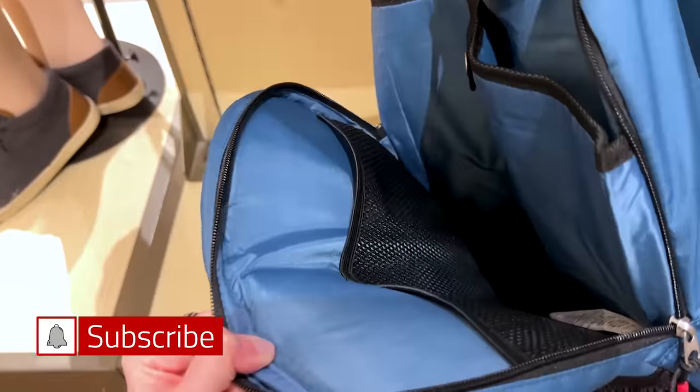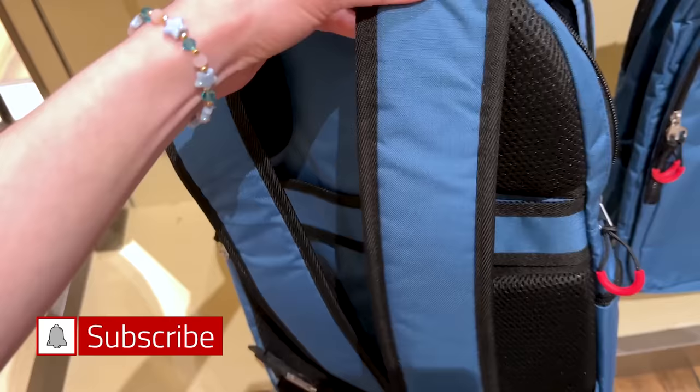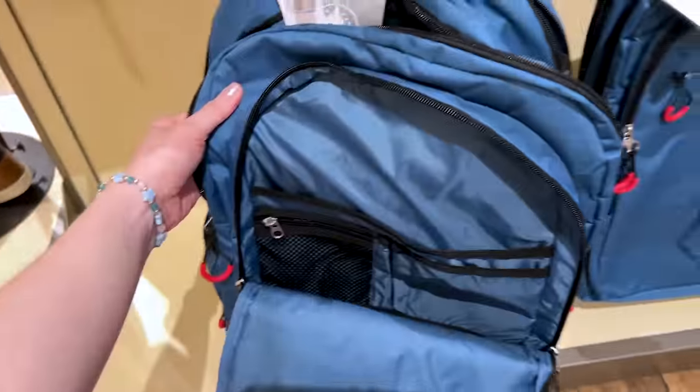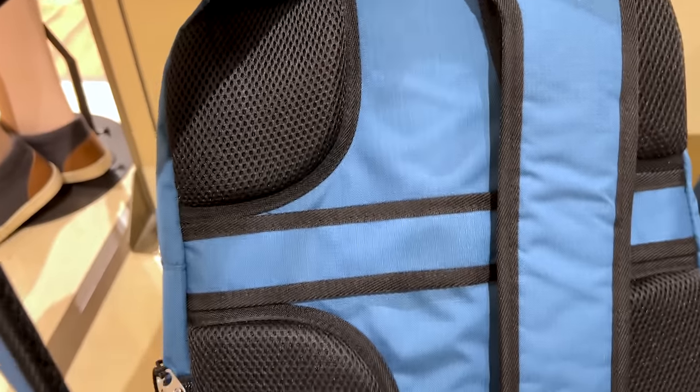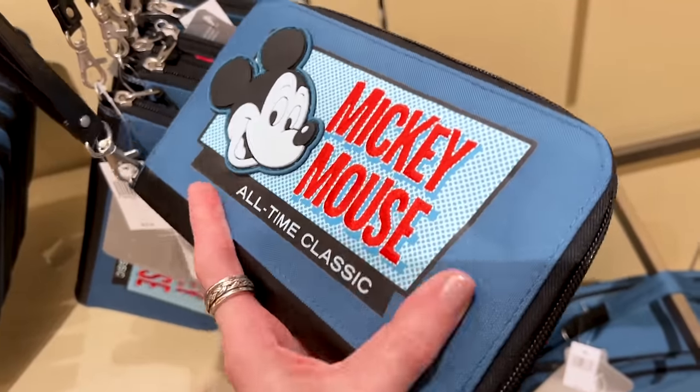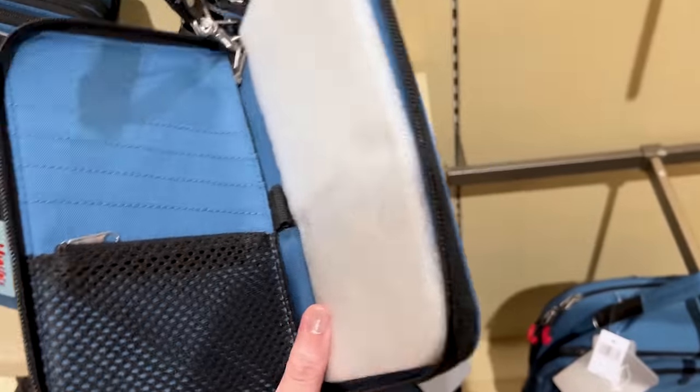And here's more, a laptop sleeve. There's so much you can put in this. That's why I say it's a travel bag, very cushioned. Oh yeah, you could put this right here on your rolling luggage. And yeah, it's really nice. Is this padding up here for your shoulder blades? That's nice. Here is the matching wallet, Mickey Mouse, all-time classic.